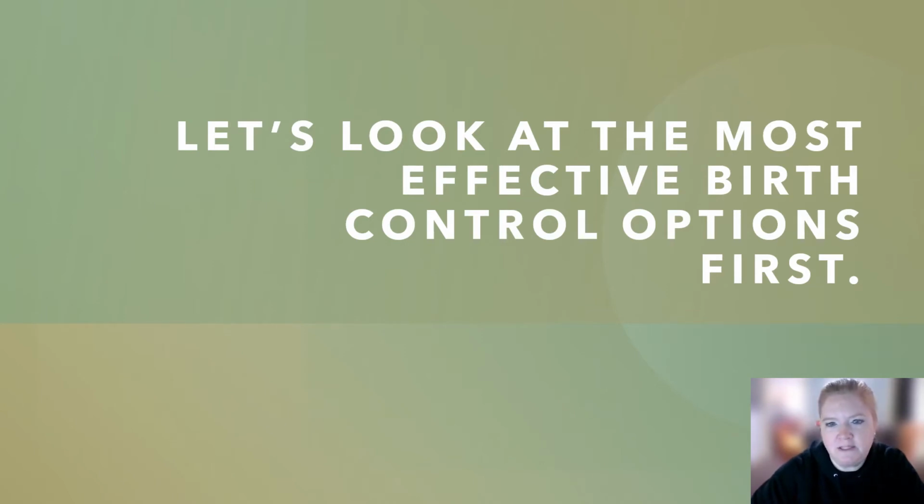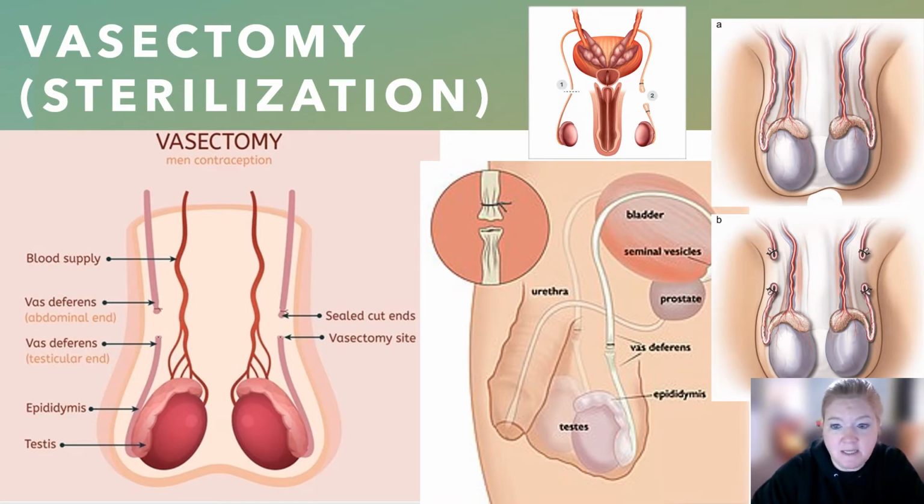We're going to look at the most effective birth control options. First is a vasectomy. A vasectomy is a type of sterilization. There is the tube called, let's highlight it here, the vas deferens. The vas deferens goes from the epididymis, that's the sperm storage. The sperm leave the epididymis and go up the vas deferens, gather the extra fluids from the seminal vesicle and the prostate, and then are released through the urethra from the tip of the penis. In a vasectomy, those vas deferens are cut, okay, and tied off in some way.